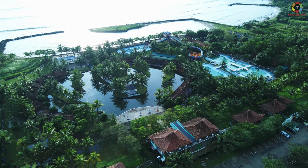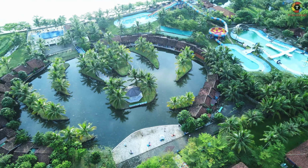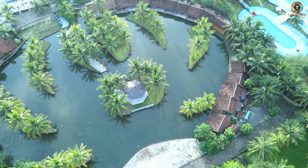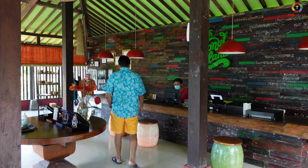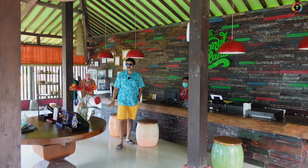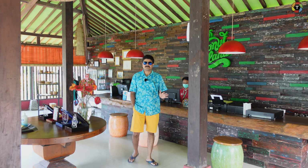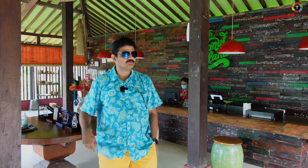It's beautiful, looks nice. There is a lot of greenery in this area. This is a nice, beautiful reception area in the restaurant. They have given a complete wooden architecture. Now we will go inside the resort once the check-in is complete and I'll show you the facilities around.